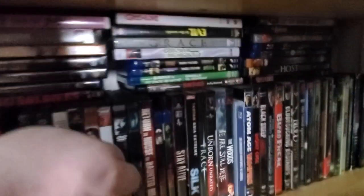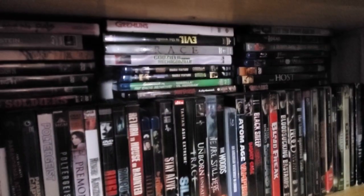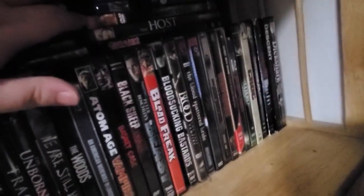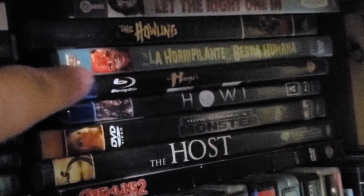We got Shin Godzilla. I don't own the original Gojira, which I need to, but we got Shin Godzilla, we got Godzilla vs. Hedorah, which are the only ones that really matter. I can't really see what I got over here. I think over here is where I have The Howling, Let the Right One In, The Hunger, which is a really great vampire film, The Host is amazing, How to Make a Monster is fun, and right here is Night of the Bloody Apes.